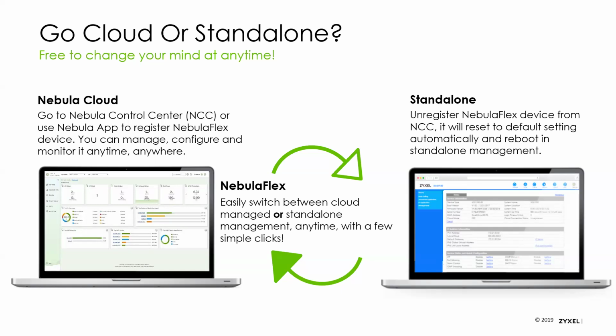If at any point you don't want it to be cloud managed anymore, it's really easy. You go into Nebula, you remove the device from your inventory, and once you've done that, the device will automatically reboot in traditional standalone mode with factory default settings.